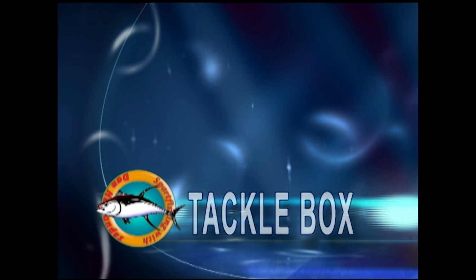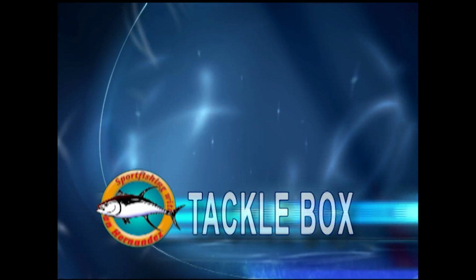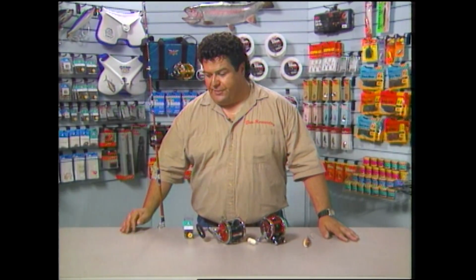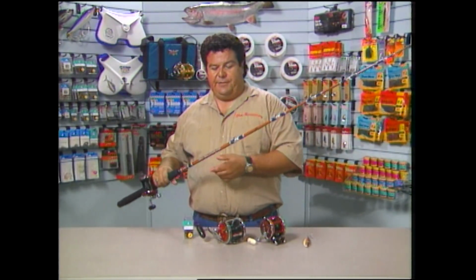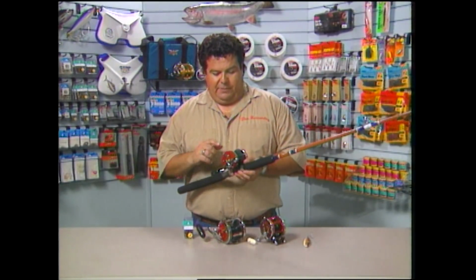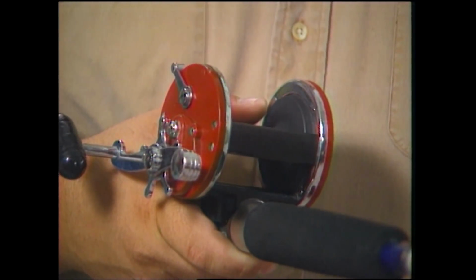Okay. Well, let's visit the tackle box and go over the gear that we'll be using on this trip. Now, for this type of fishing, we have a couple of options. Right now, I'm just going to talk about live bait fishing. What you want to do is have a nice sturdy rod. This is a Penn custom power stick rod. And what I've done is I've added a Penn Jigmaster 500 on it.